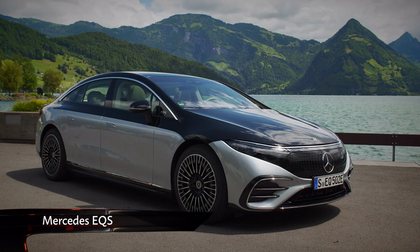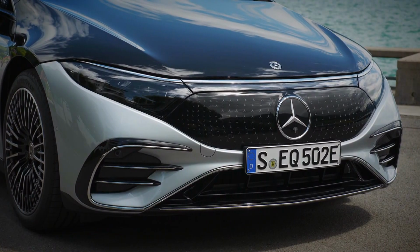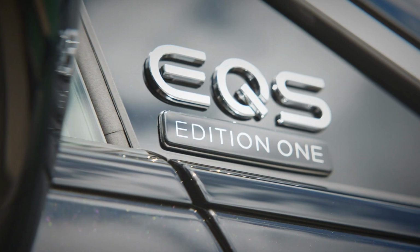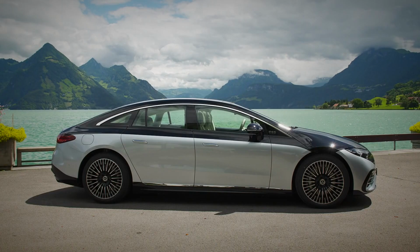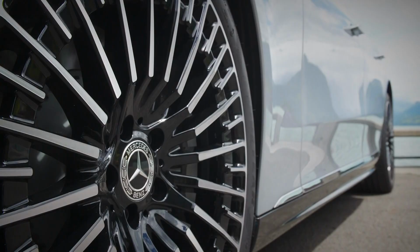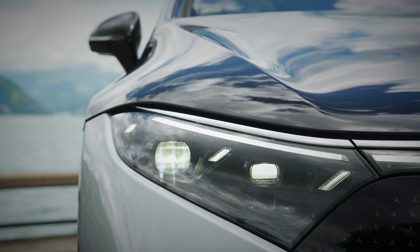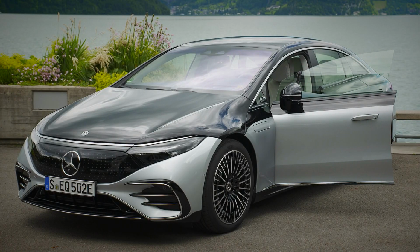And now, 2 years later, we finally have a production version and, well, it isn't exactly what we were expecting. While it's unreasonable to expect any production car to look exactly like the design concept, it seems that this, the all-new Mercedes EQS, has strayed further from the concept car than most. It isn't a bad-looking car, not at all, but it certainly lacks the wow factor of the 2019 design study.